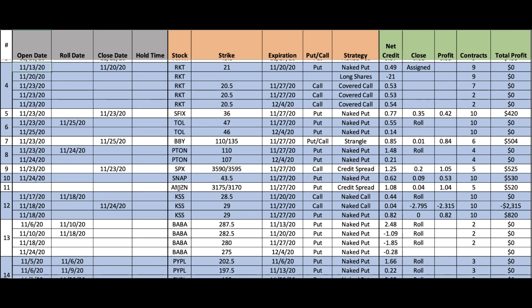And this is a trade that I've actually been doing pretty much every week. If you're in my Discord group, I've been putting this trade on every Friday.